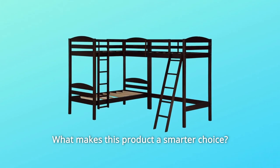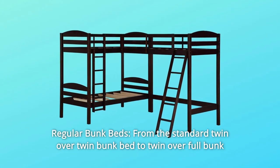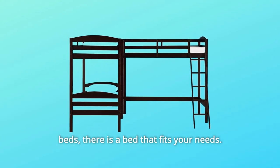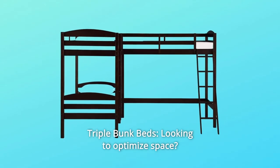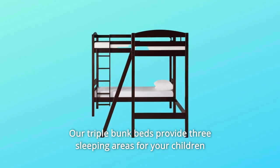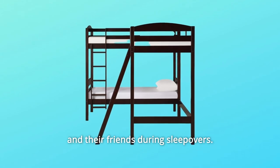What makes this product a smarter choice? Number 1. Regular bunk beds. From the standard twin over twin bunk bed to twin over full bunk beds, there is a bed that fits your needs. Number 2. Triple bunk beds. Looking to optimize space? Our triple bunk beds provide three sleeping areas for your children and their friends during sleepovers.